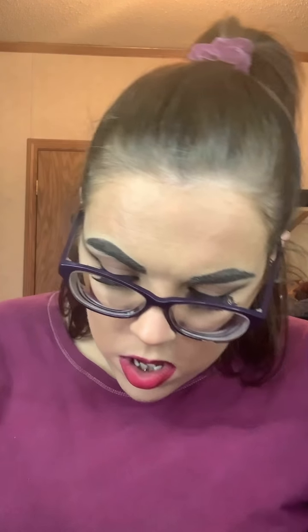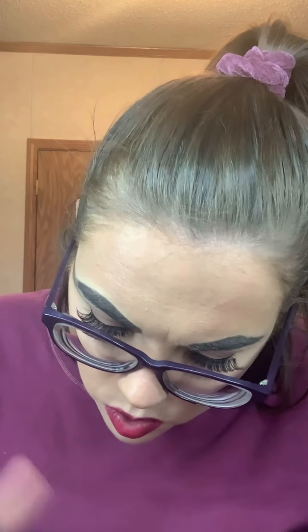Now, because I feel like I'm looking a little dark, we're going to go back into that Ciaté London powder, and I'm going to clean this up just a little bit. Just going to bake underneath my contour line, just a touch. Actually, I'm going to skip that. Actually, I'm not. We're going to go into this Real Techniques, even though I'm not a huge fan of it.